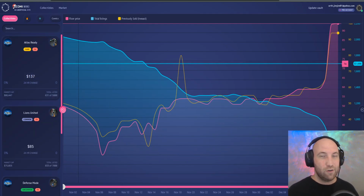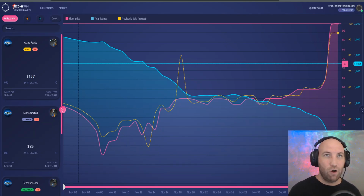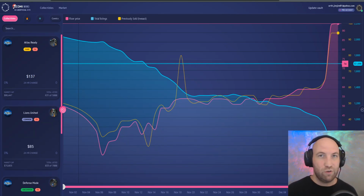So all these are going to be DC as well as Marvel, and they are all going to be first appearances, and these are all going to be under 100 gems. I'm not saying any of these are going to moon like Todd or Amazing Spider-Man or Superman or anything like that. Those guys have already been pumped, and they might keep going. They might retrace a bit, who knows.